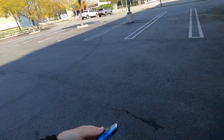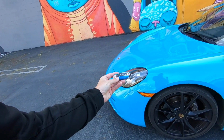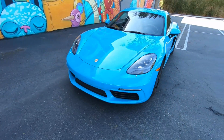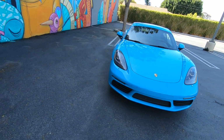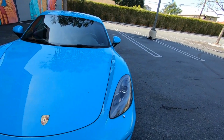So this is the key here, and this one is not really the same color. It's almost like shark blue. This is Miami blue. Not an optional color anymore. Now you've got to go with the shark blue. This has a front trunk, which I'll open here.